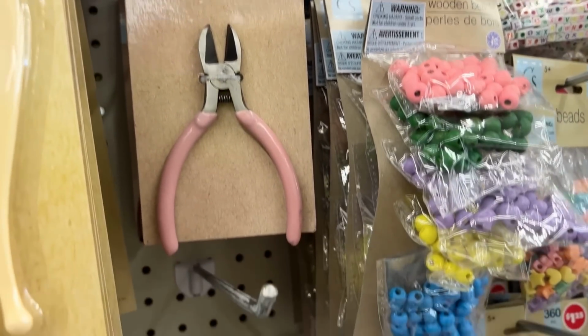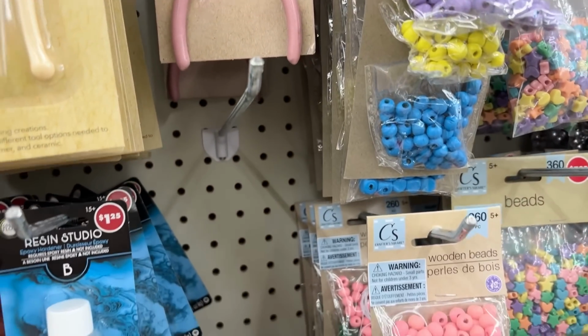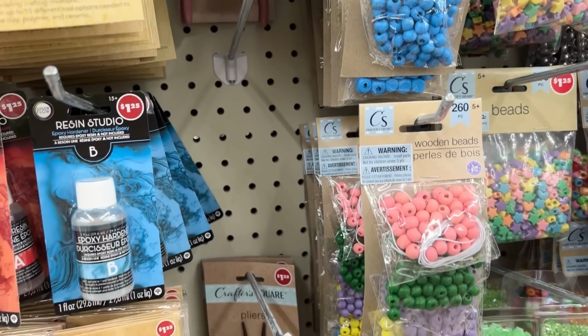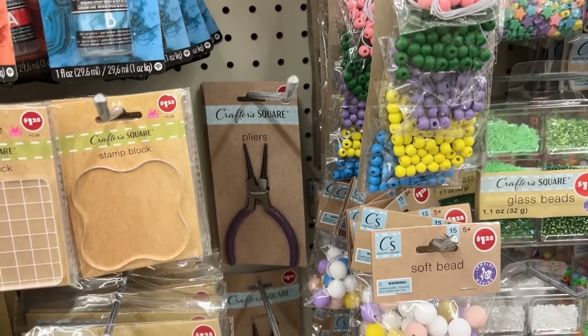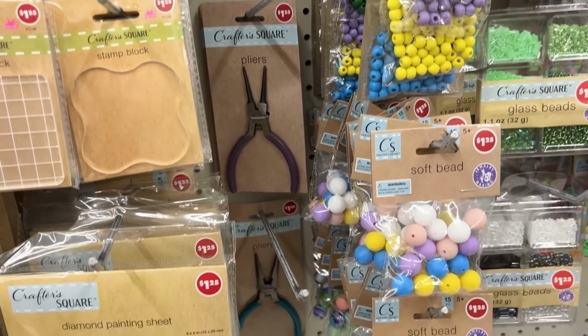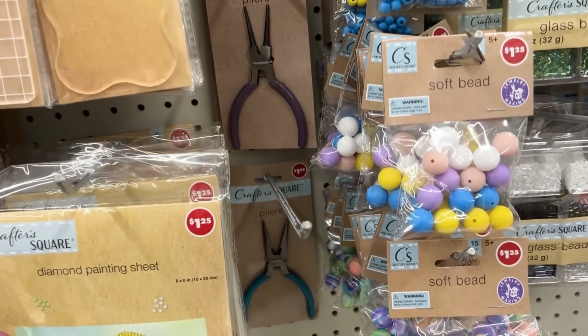So really it's becoming a one-stop shop. They had the tools, the thread or the elastic for beading, and then all of those lovely beads that you see there. So that is really nice. And I hope that that shows across the country.